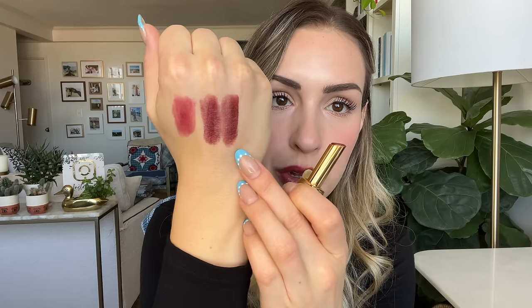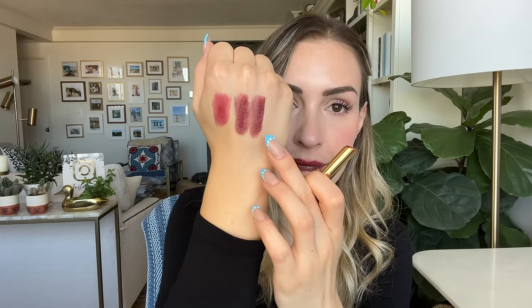And this one is called, I think it's called Roaring Purple, if I'm remembering correctly. That one is Roaring Purple. It's actually not that different from the shade Wild, except this one, it isn't really coming across on camera. It has a little bit of a metallic finish, and it also is just a little bit more pigmented. It's more of like a one swipe color.